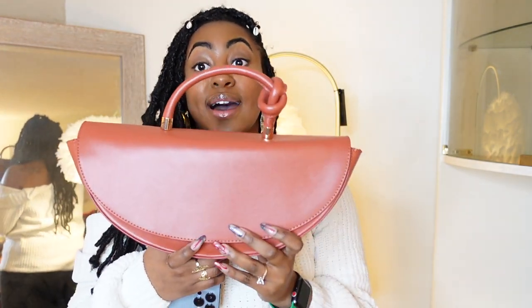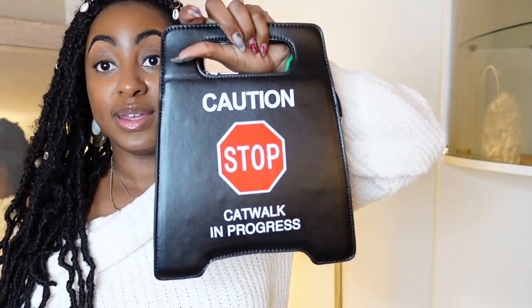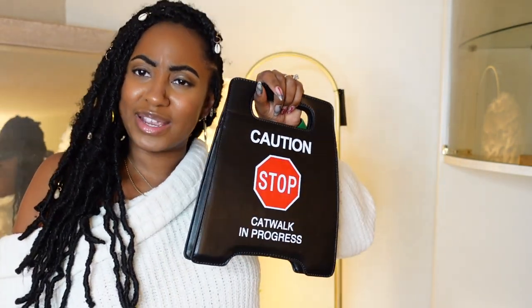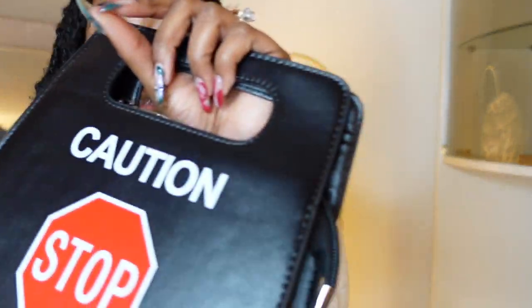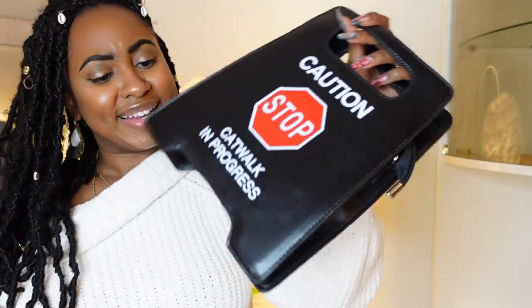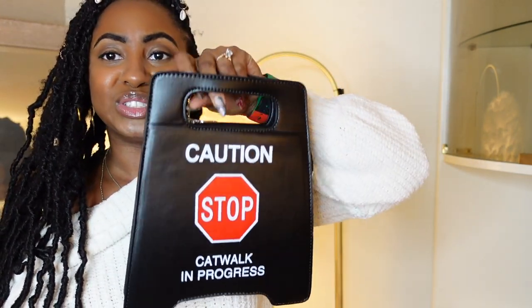And yeah, I love this little boat bag. This next bag is definitely a novelty item. I actually got it in two different sizes or colors, sorry. And so this is the first one. It says caution, stop, catwalk in progress, and it just makes you want to, you know. So I just really liked it.